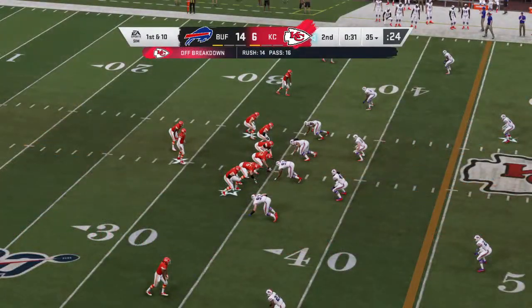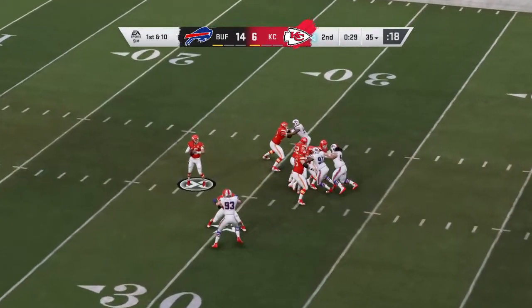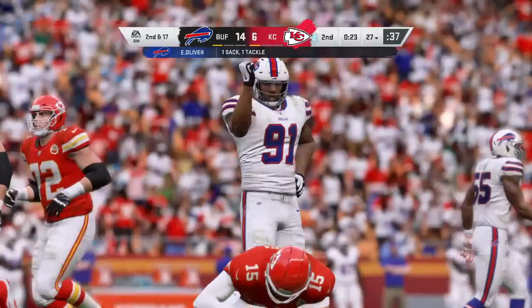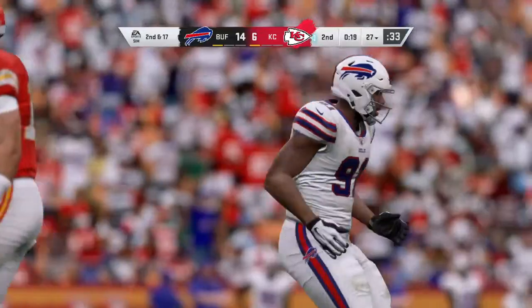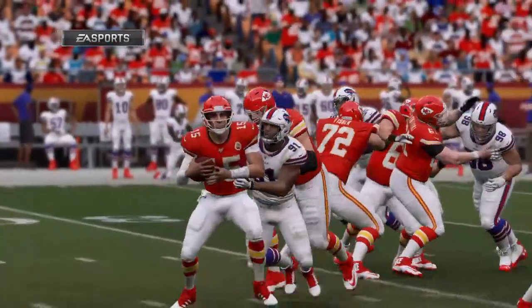Ball up to the 35 now as they come up on 1st and 10. Big stop, let's go. From the gun, it's Mahomes. Nowhere to escape, and he goes down. Ed Oliver breaking through to get him to the ground. It's a loss of 7. Great job defensively. I think he was trying to go through his progressions, find someone to get rid of the football. Before he knew it, he was on his back.